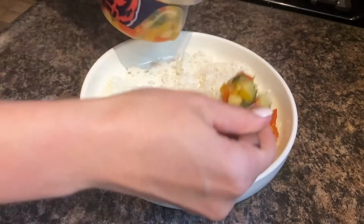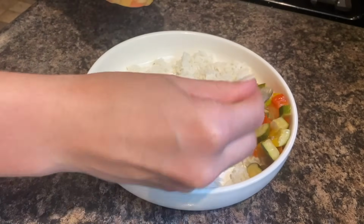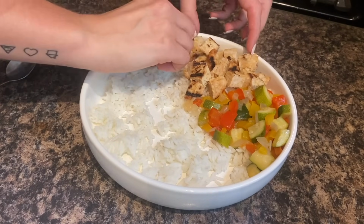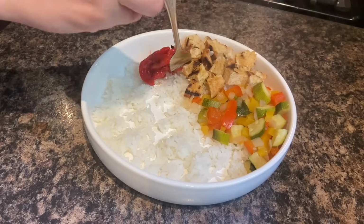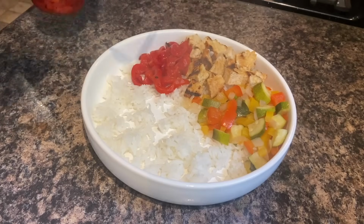Okay, out of all the bowls that I've made, this one I have by far made the most on my weight loss journey, and it's just a Greek-inspired bowl. This one became my all-time favorite, partially because it's so easy to throw together and you can mix up the ingredients you use so often, but also I just love these roasted red peppers as well as tzatziki and feta.